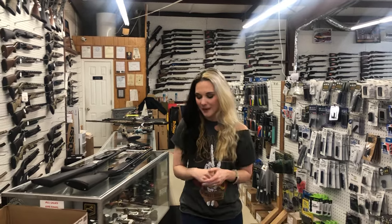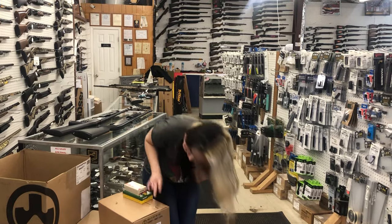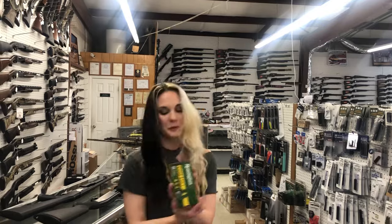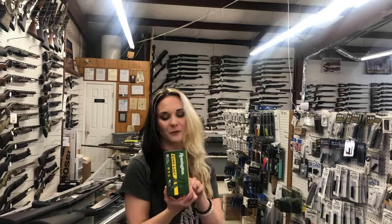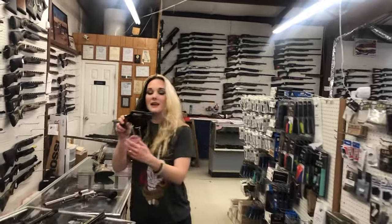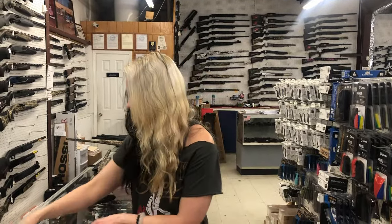I'm gonna start with the ammo we got in. 223 55 grain STV ammo, she's gonna be 410. We got 38 short and 35 Remington ammo back in stock. Rock Island model 206, 38 special hammerless, 260.